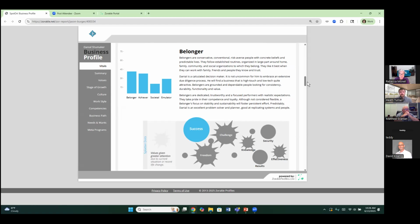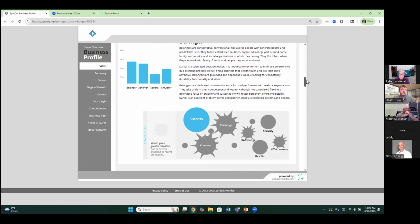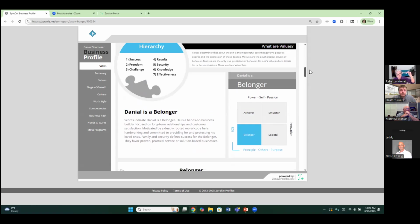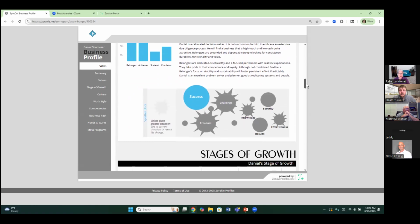Freedom and challenge in particular are very high values, number 2 and number 3. And then, of course, knowledge and effectiveness a little bit lower at 6 and 7. The higher the value, the more it affects our decisions, the more desire we have to have that thing. This is where we're going to spend our energy, our time, and our money. So we really need to know what those pain points or those askew values are so we can find a business that resolves that kind of pain.